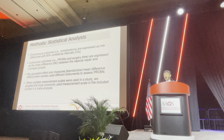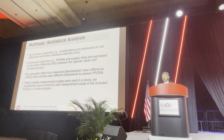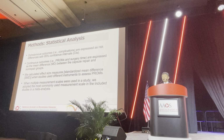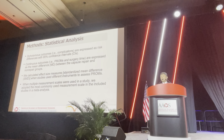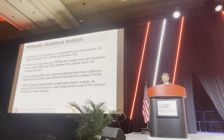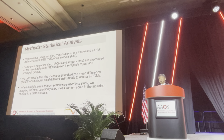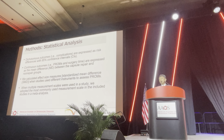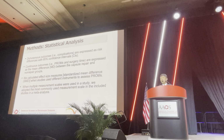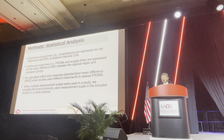Dichotomous outcomes are expressed as risk difference with 95% CI. Continuous outcomes are expressed as mean difference, MD, between the capsular repair and non-repair. We calculated effect size measurements when studies used different instruments to assess PROMs. When multiple measurement scales were used in a study, we adopted the most commonly used measurement scale and included the study in the meta-analysis.